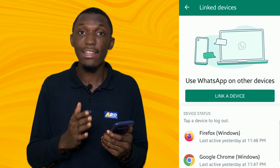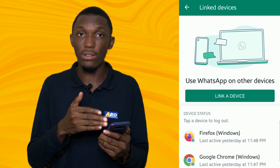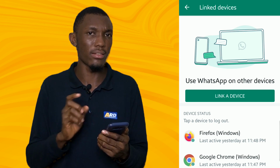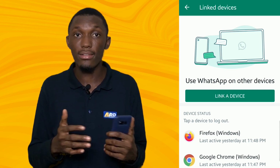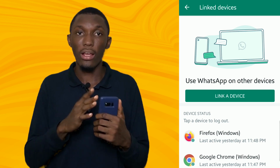If you can tell clearly that you were not the person who actually logged onto these particular browsers in WhatsApp, then you know that someone is actually reading your messages from somewhere. Because once you are logged in, even without your phone, you can still read messages, send messages, delete messages, send voice notes, listen to voice notes, and all of that.